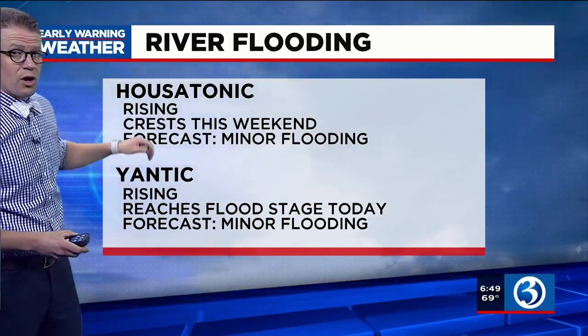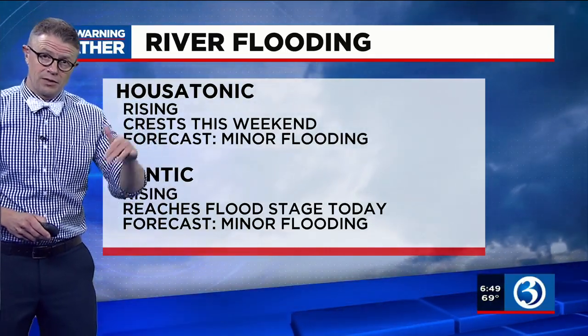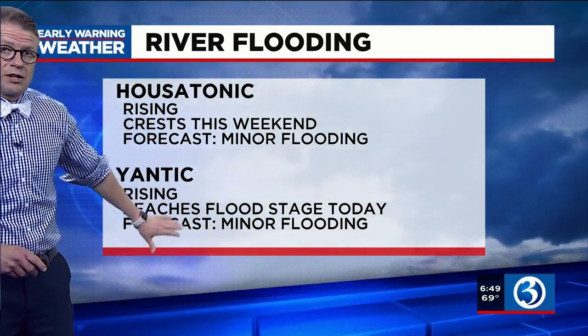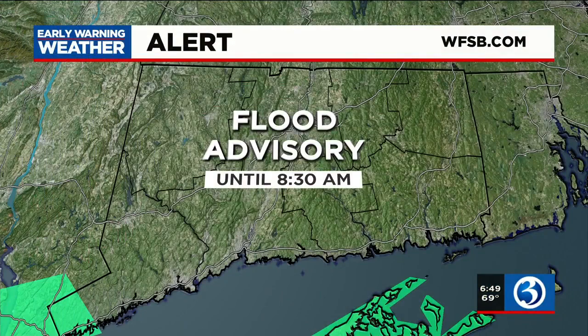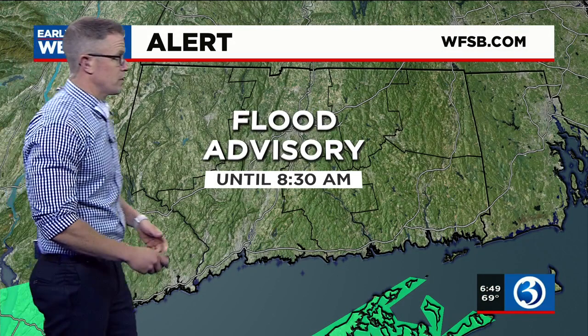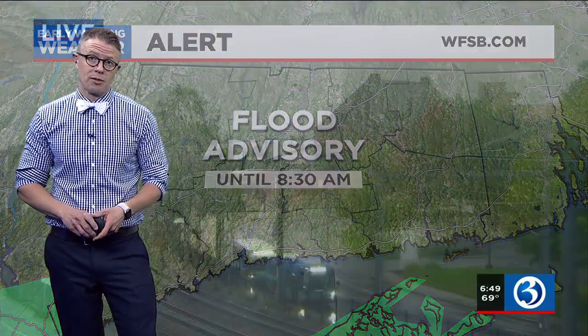So the Housatonic River on its way up from Gaylordsville through Falls Village into the Stevenson Dam, and then also the Yantic River. It is rising. It is forecast to reach flood stage later today with minor flooding forecast there. So far, flood advisory wise, just for southwestern Fairfield County, that runs until 8:30, but we do anticipate additional flood advisories and perhaps some flash flood warnings.